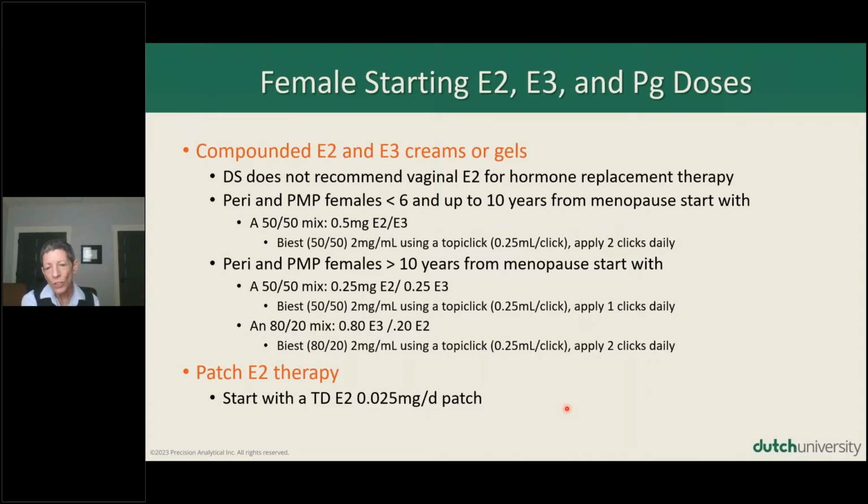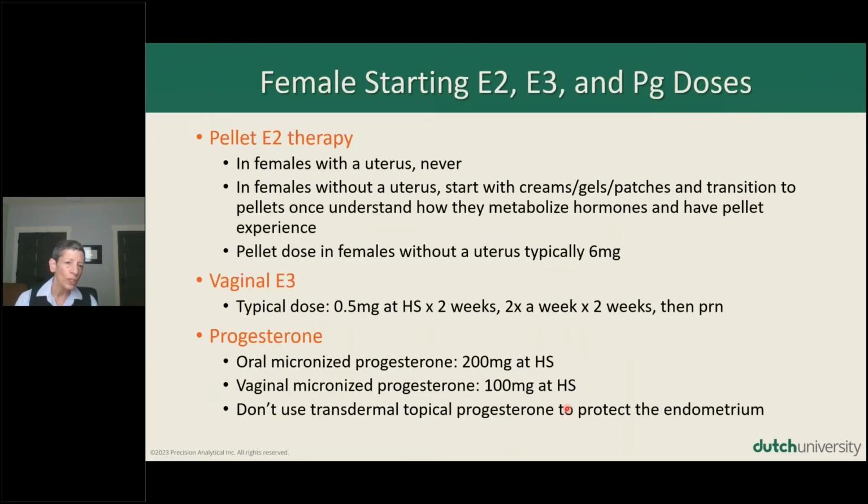In older menopausal women, I typically start off with a cream because it's easier to monitor, especially following the serum and DUTCH guidelines that I put forth. When we're talking about pellets in females with a uterus, never do it. It's too risky. In females without a uterus, start with creams, gels, patches, and transition to pellets once you understand how they metabolize hormones and have some pellet experience. Pellet doses in females without a uterus is typically 6 milligrams.